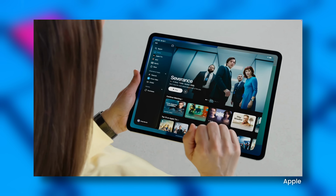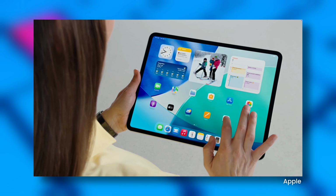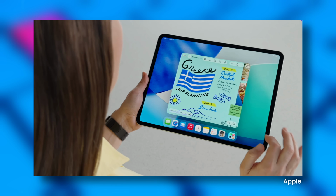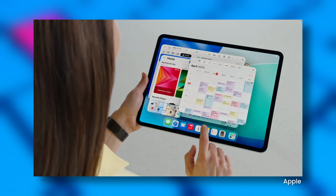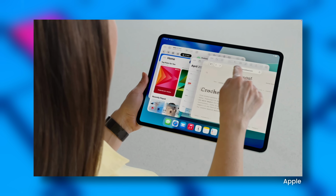So apps will, by default, open in full screen, so if you like that core iPad experience, nothing's changed for you. However, they do have a handle at the bottom right, so as soon as you swipe it, you can resize an app and reposition it anywhere on the screen. The iPad will remember where that app was and how it was sized. Even if you close it, next time it will open the same location, which is pretty cool.